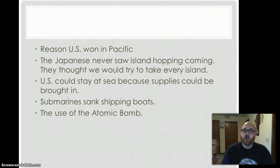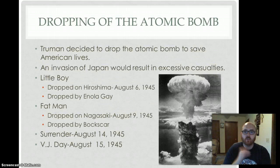Alright, so the reason the U.S. won in the Pacific, the Japanese never saw island hopping coming. They just thought we would try to take every island, which we didn't. Alright, the U.S. could stay at sea because supplies could be brought in, submarines sink shipping boats, and the use of the atomic bomb. And now the atomic bomb.